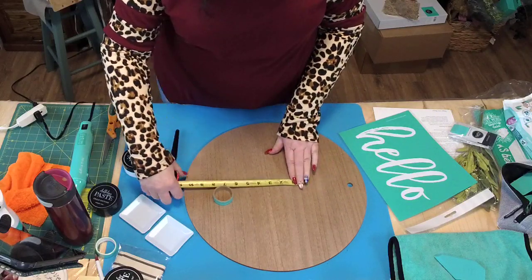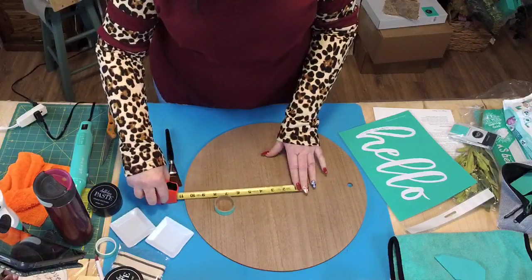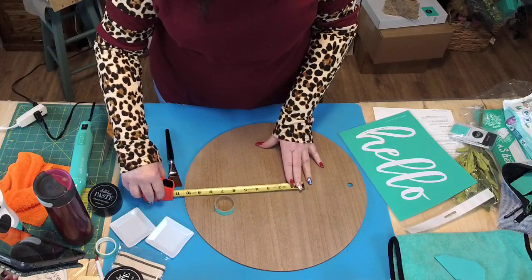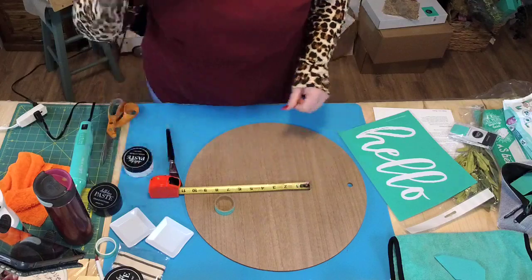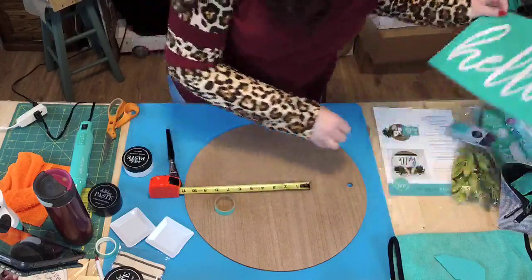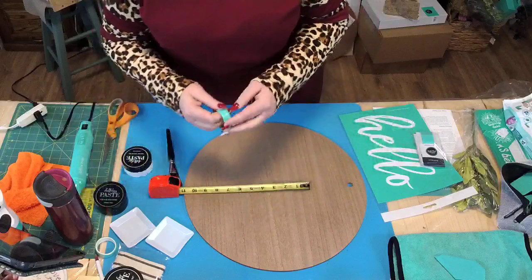So I'm going to bring this down just a little bit. So I'm thinking probably right about there. I'm going to come right under the middle. I think that will be good. Let's see. That'll be good right there. Okay, so I'm going to grab our placement tape, which I just had in my hand, right here.